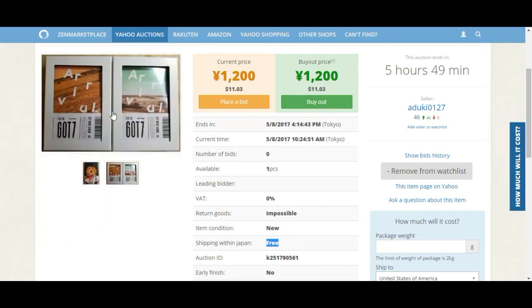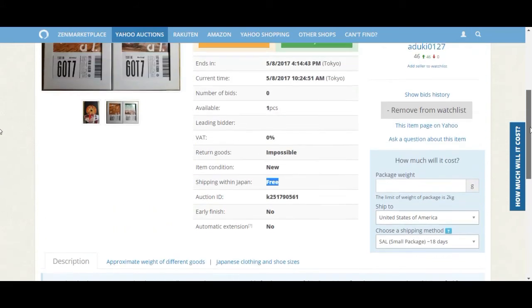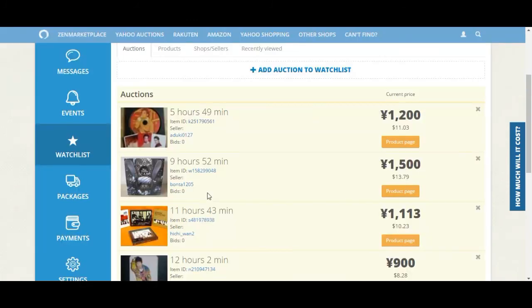And the seller is also giving you the option to choose which version you want with it, if you want the Never or the Ever, which is really, really good. Especially if you're someone that collects multiple versions, because you don't even know how cheap I see member versions on here. It's insane how cheap you can find them. So let's go back here.